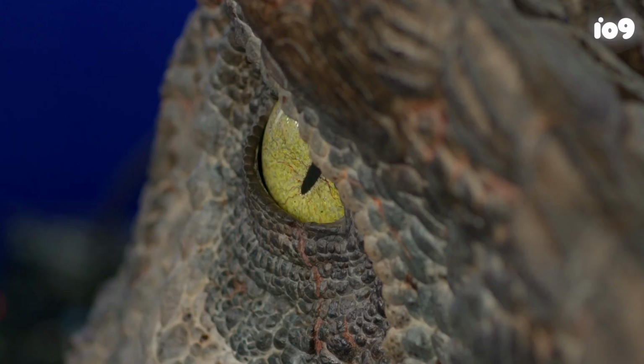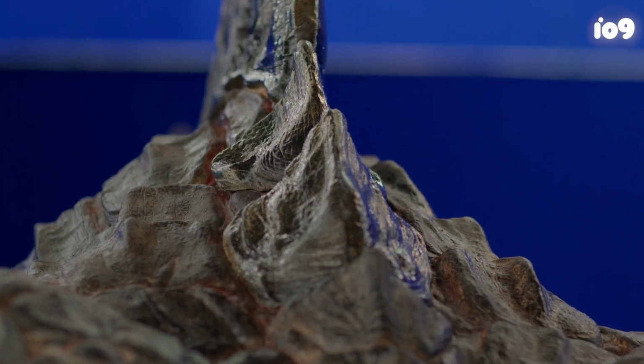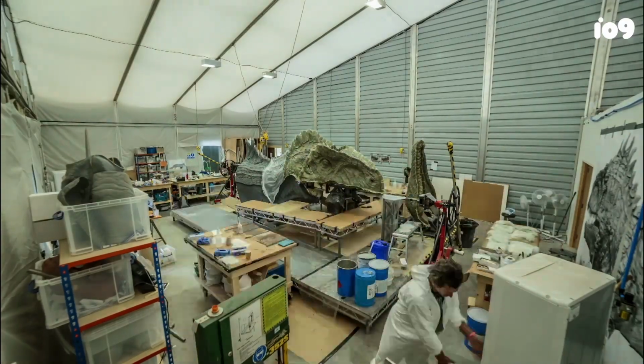I wanted our hero dinosaurs, especially our Giganotosaurus, to really live in their environment. It was very important to me that we didn't just have this abstract character as a dinosaur turn up looking the wrong color in the wrong place or the wrong shape or the wrong size. This is the biggest front half of a dinosaur that's ever been built in Jurassic World.